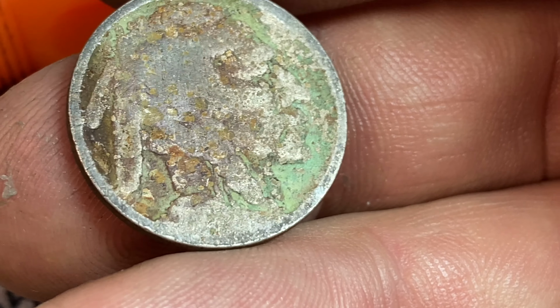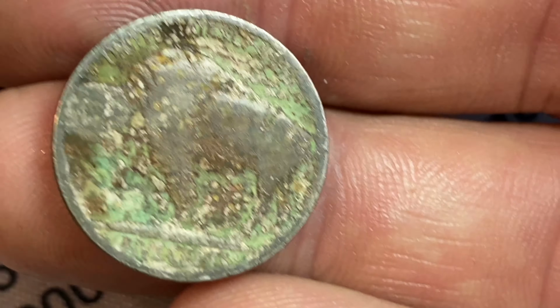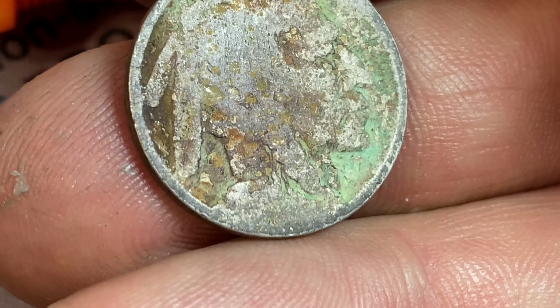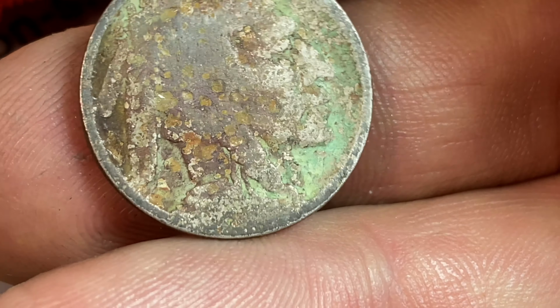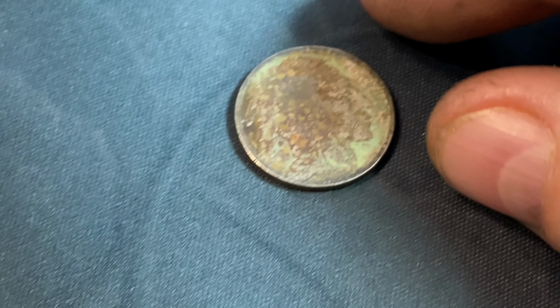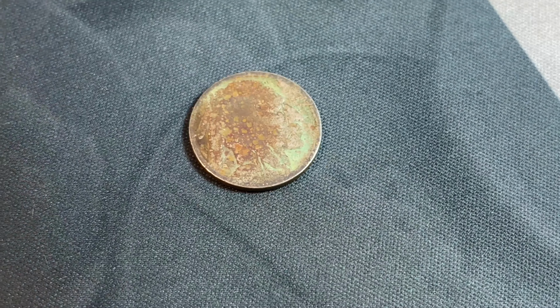I don't think that this is actually going to show a date because of the heavy corrosion, but I will try to Nicodate it anyway and confirm it, since I know in the last video we didn't Nicodate that one and everyone's like, Rob, next time Nicodate it. So let me go ahead and apply some Nicodate, confirm the date if possible, and I'll be back.